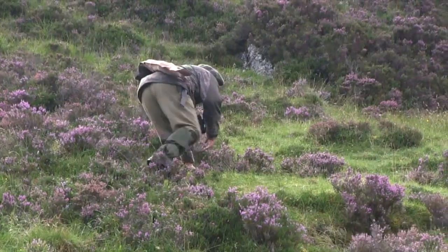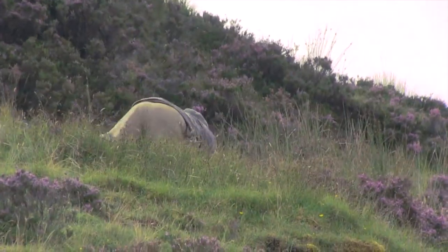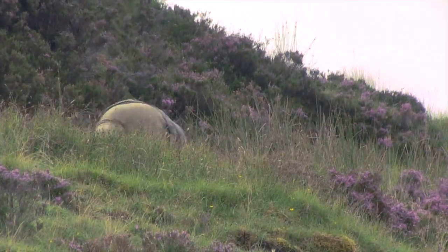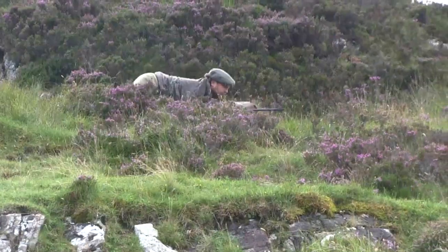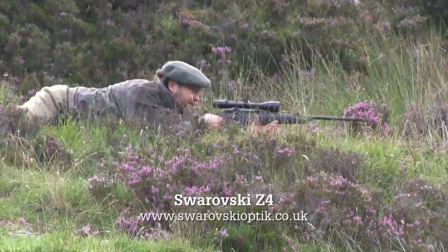Our current location doesn't provide a safe shot, so Scott stalks on, leaving Byron behind to film from a different location. It's a slow, steady crawl, all the while watching the stag's movements, but eventually Scott finds a clear shot.